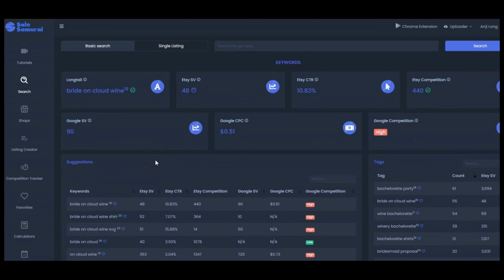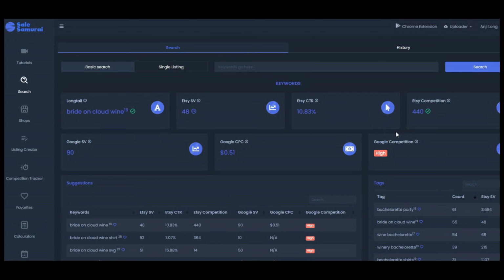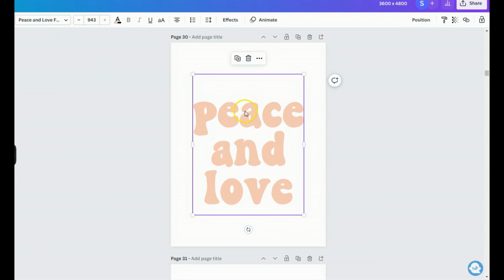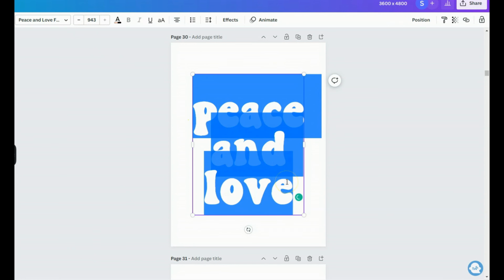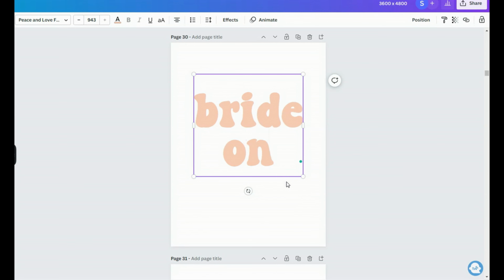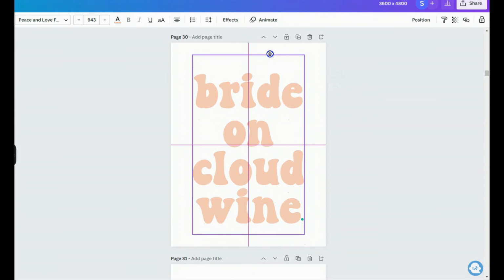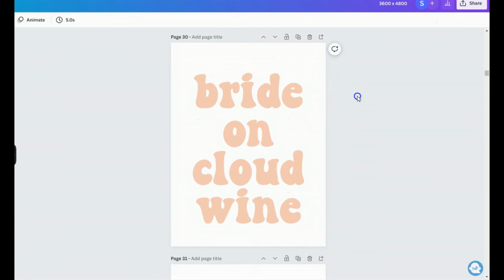So once you have the search terms for your title and your tags, then you can go over to Canva, type up your very simple font-based design, and load it up into Printify. So over in Canva, I have the Peace and Love font pulled up here on my template, and I am just going to go ahead and type a phrase, bride on cloud wine. And then what we can do is take this straight over to Printify, load it up, and publish it straight from Printify to Etsy.